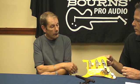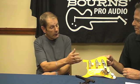And this is a prototype set. We're not in production or anything yet. I want to fine-tune it with the guys up there, no pun intended. And these are the first set of prototypes, which they very kindly donated to put on this pickguard, which will go to some lucky winner. So that's about all I can tell you about at the moment.